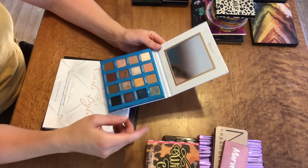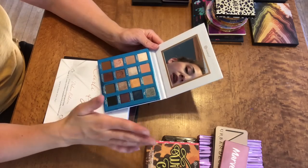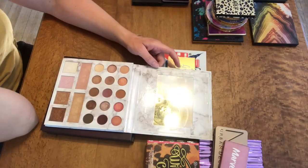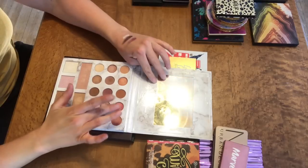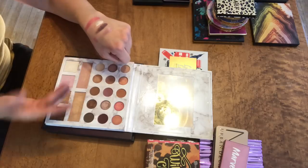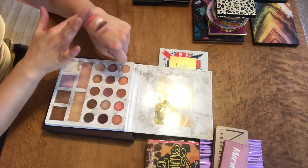This is the Love in London palette. I just did a first impression on this palette, and it's absolutely beautiful. So that's an easy keep. This Carli Bybel palette, I feel like I have to keep it because everybody loves it, but I don't know that I love it. Oh, that's pretty. Oh, and this is pretty.